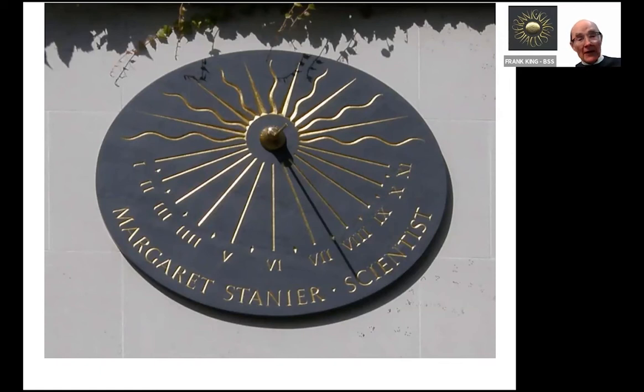This is a memorial sundial to Margaret Stanier, who was a science fellow of the college and whom I knew quite well. She was an enthusiast for mass dials, so it seemed appropriate to provide her with an upmarket mass dial as a memorial. She was also a bell ringer, so I have provided her with a little bell to support the gnomon. You can actually see the bell shape better with the shadow than the bell itself.